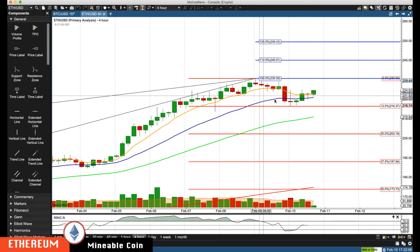Ethereum. So Ethereum, we also talked about the divergence in Ethereum yesterday in the video. And you see here we got the bigger pullback right just below the rotation zone, but right to 12.5%, which is a shallow pullback in our research. A deep pullback, but still in bullish mode, would be to the 25% level. A shallow pullback is to the 12.5% level.